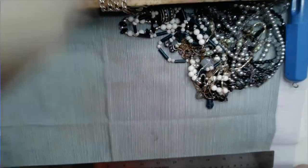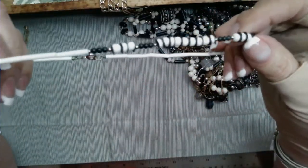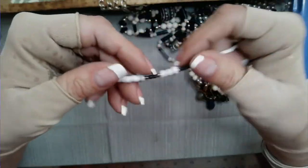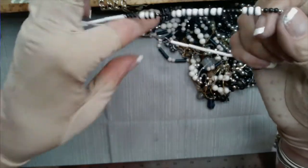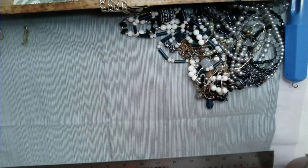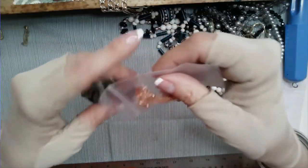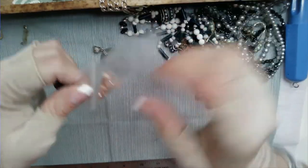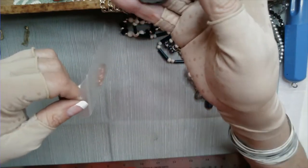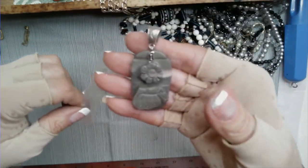Let's see. We have a little kind of a, it's two beads, and this is just all acrylic. It's somebody's artisan piece. Put that in my craft lot. And here is a copper. Well, let's look at this first. This is stone. There we go.